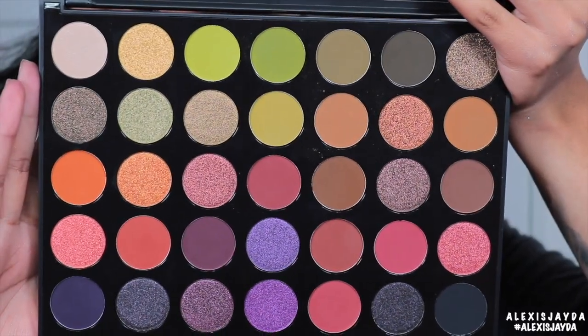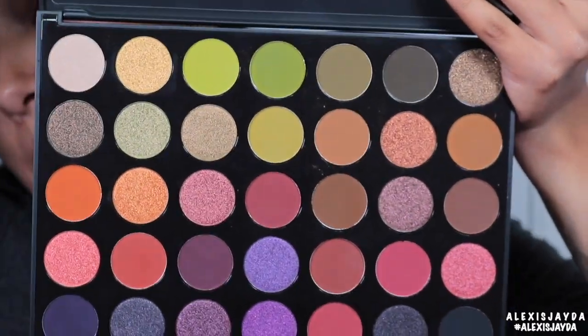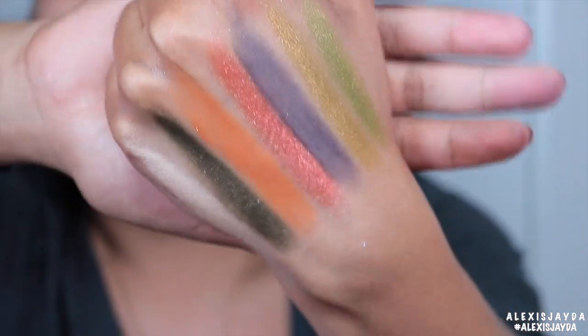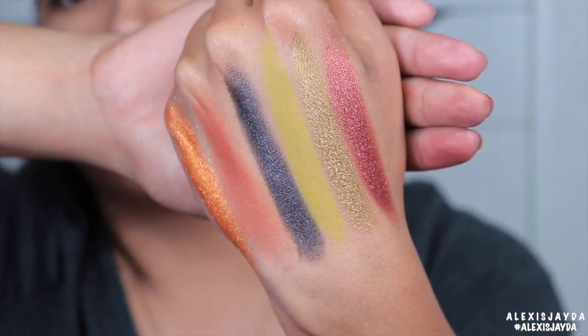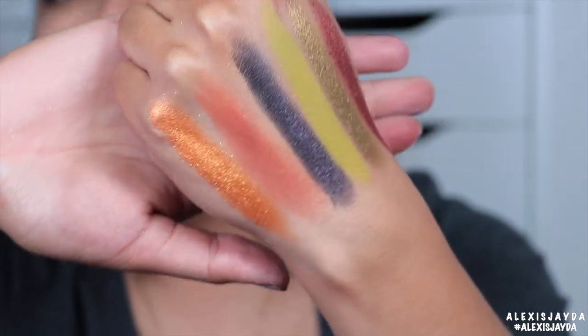Okay, here is the other one. This one is Boss Mood and this one is 35M. Here is this one. So pretty. I don't know why, but this just screams Halloween to me. Halloween, Halloween, like Halloween Town. Oh yeah. More beautiful colors. Look at that. And they're just so pretty.